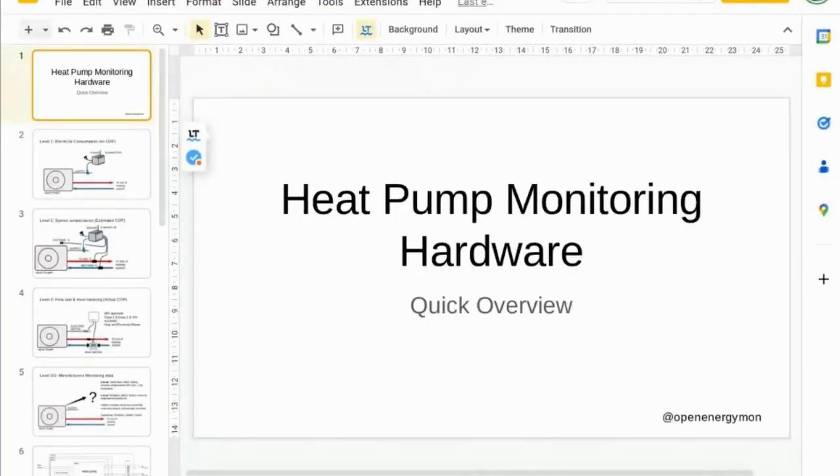Just trying to share my screen here. Is that working? Here we go.